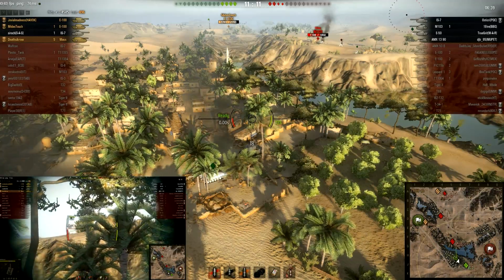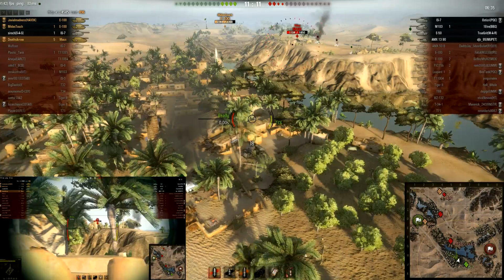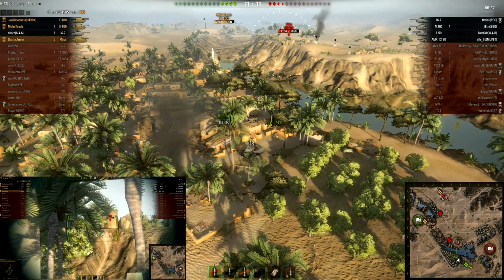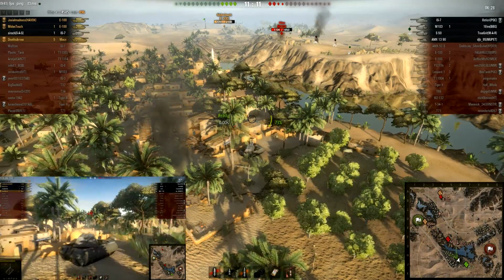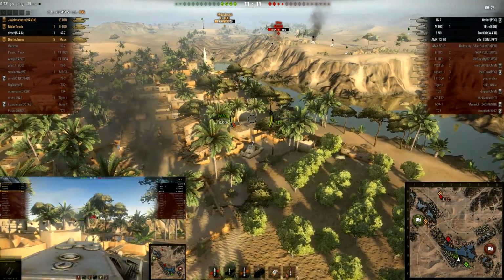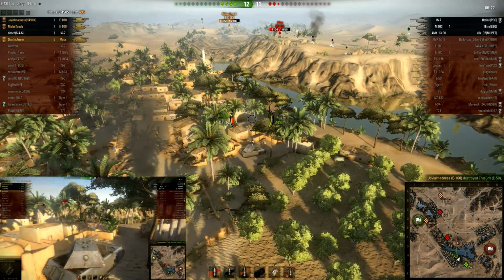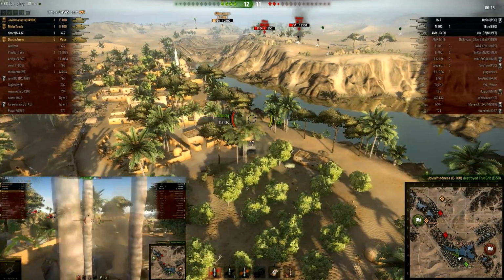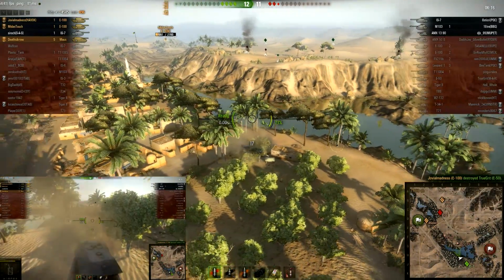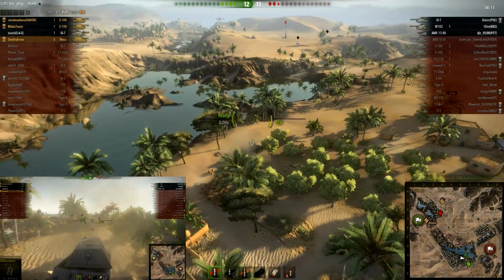1390 is advancing. Trying to get a shot at the M103, but he drops behind the rocks. And he exposes the back of his turret, but I miss. Trying to line him up again. He's moved out of my line of fire. And I begin to advance towards the enemy base.